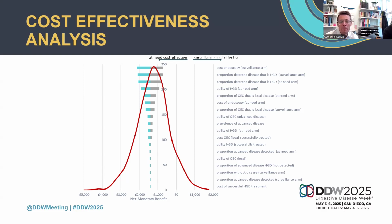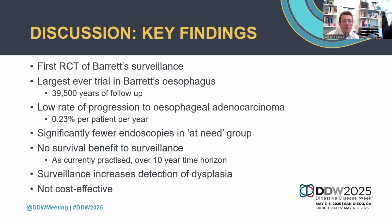Next slide, please. So key findings. This is the first randomized trial of Barrett surveillance. There's no other randomized trial that's been done anywhere in the world. It's the biggest trial that's ever taken place of Barrett's esophagus, looking at the number of patients and the length of follow-up. It's around 40,000 years of patient follow-up, so really a huge amount of work that's gone in, both locally and across the UK, with very many people who've been involved in this study and contributed a lot of work to it.